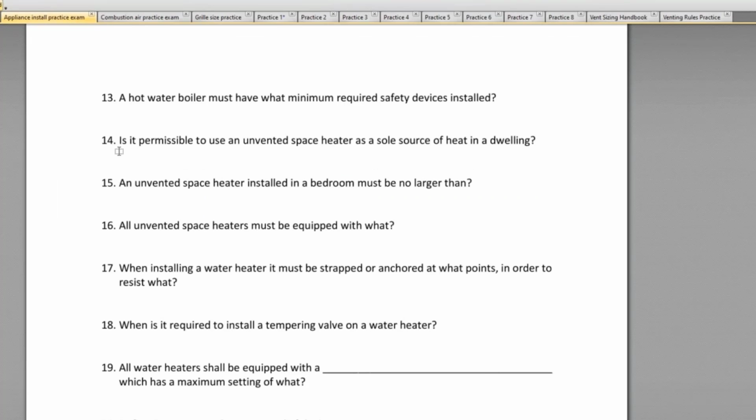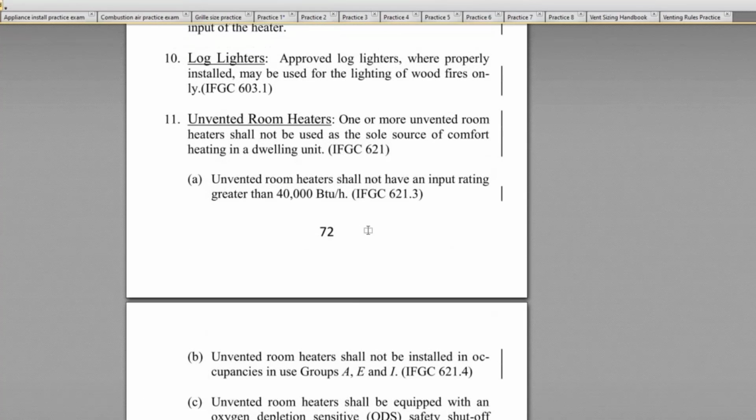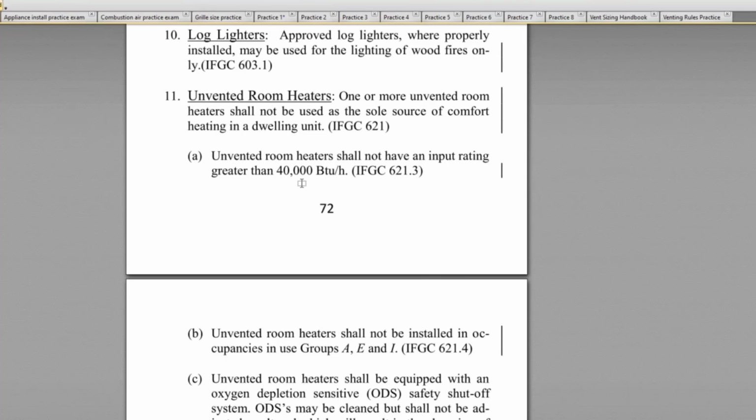Okay, what'd you come up with on 14 there, Al? Is it permissible to use an unvented space heater as a sole source of heating in a dwelling? No. Page 72. Okay. Unvented room heaters. We all know that right there. Okay. Shall not be used as the sole source of comfort heating in a dwelling.